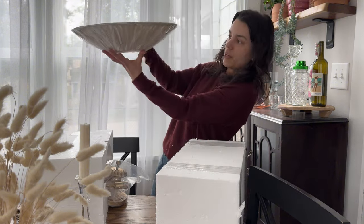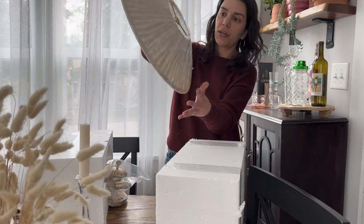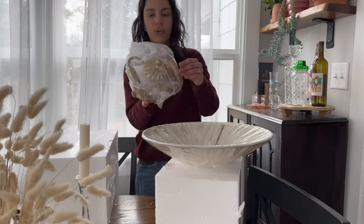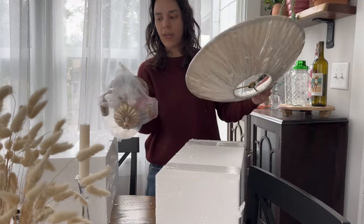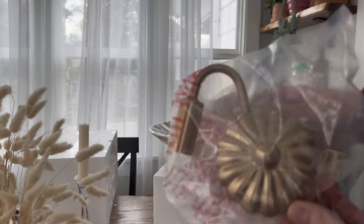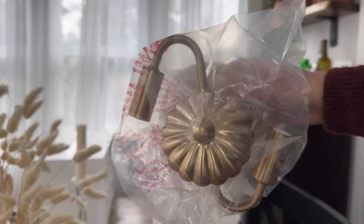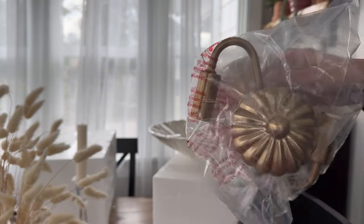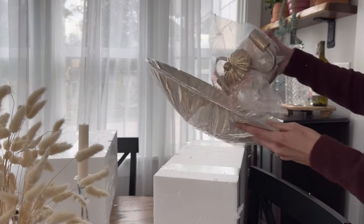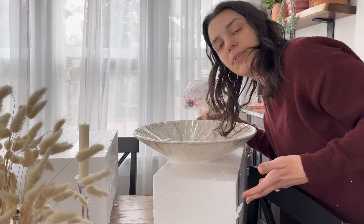Shade, it goes this way, so when you're looking up at the ceiling, you'll see this part, and then this is the actual light portion, which connects somehow through here. Little shell detail, and there's actually two light bulbs, so that's going to be nice and bright yet still very diffused because it's going to be behind the shade, which is what we want because it's going to be in the living room.